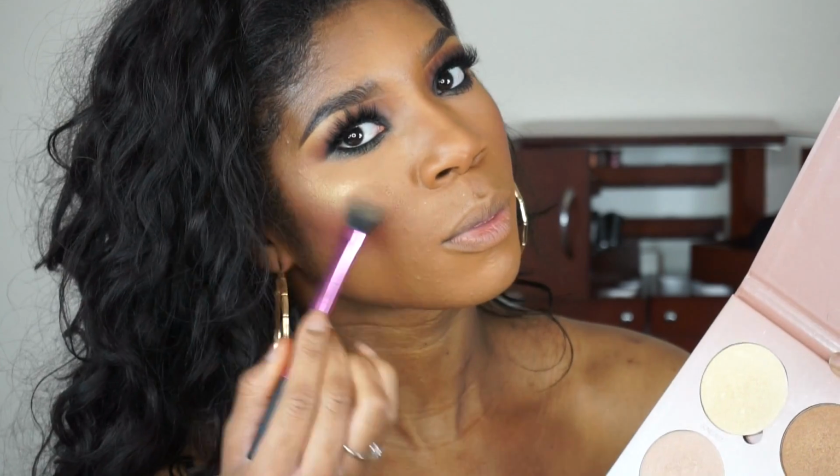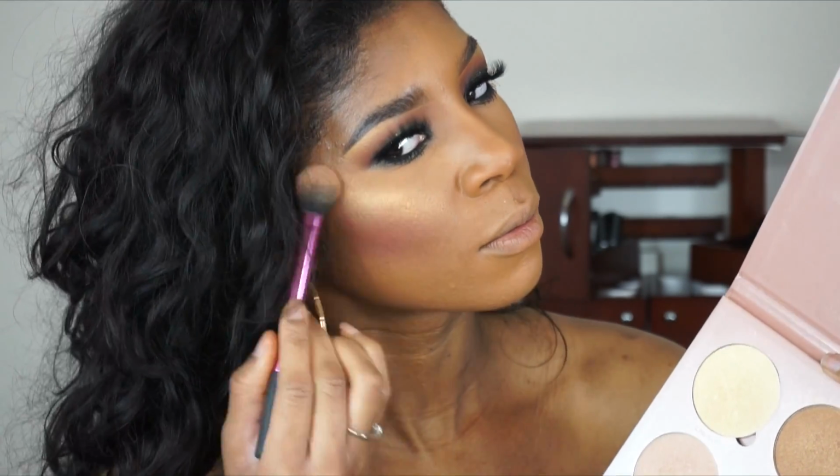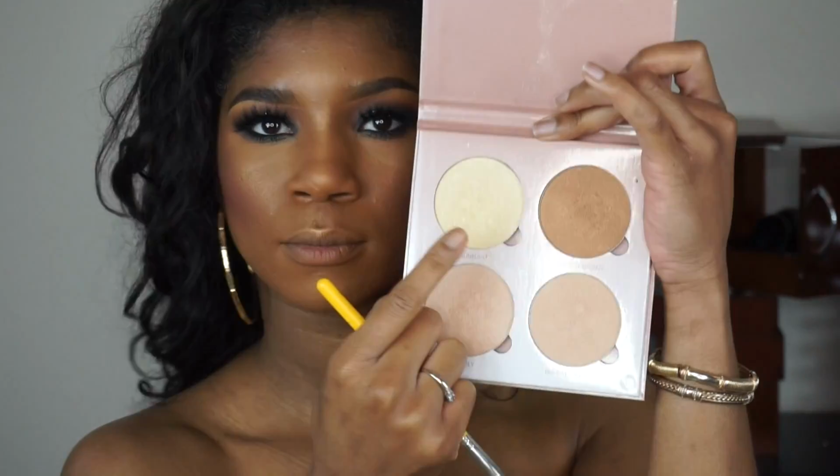And that is the Real Techniques setting brush. I almost always use this brush if I don't use my Dillium toothbrush. Put it on both cheeks, and I blended it close to my mouth. Put a little bit on my nose, above my cupid's bow, or on my cupid's bow. A little bit on my chin area.